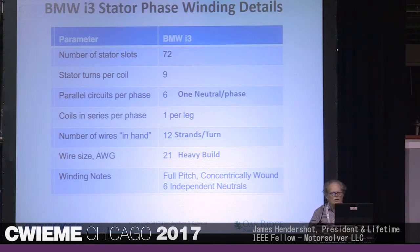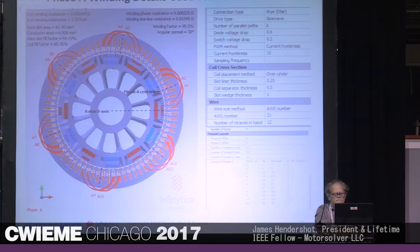The winding details were reverse engineered by Oak Ridge. 72 slots, 9 turns per coil, and 6 parallel current circuits through the stator, with one neutral connection for each path. Coils in series per phase, one per leg, number of wires, and there's 12 strands of 21 gauge wire per turn, 12 strands per turn. So that's what the winding looks like. That's phase A. Okay, and the lower right-hand corner is where all the turns go.